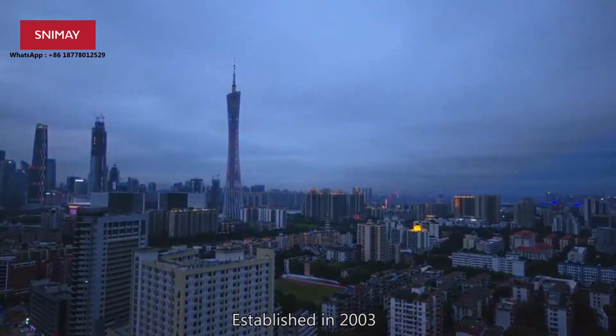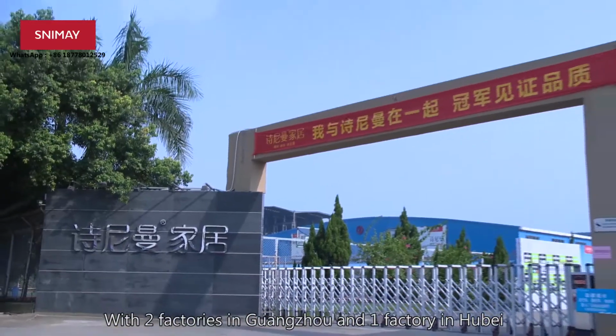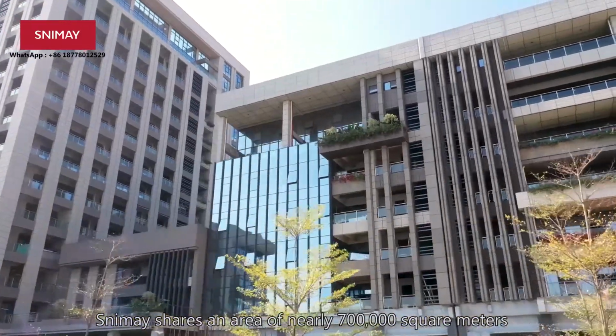Established in 2003, Guangzhou Snimay Home Collection Co. Ltd. is located in Guangzhou, China, with two factories in Guangzhou and one factory in Hubei. Snimay shares an area of nearly 70,000 square meters.